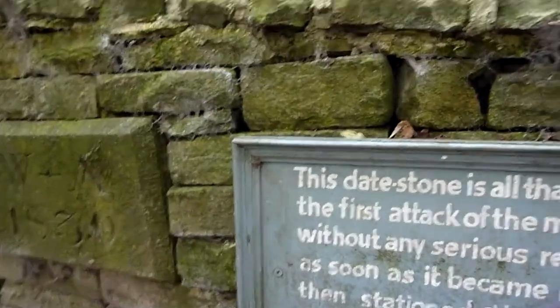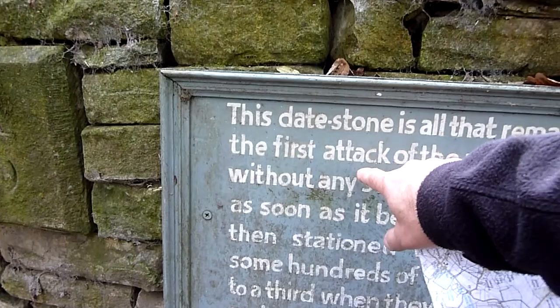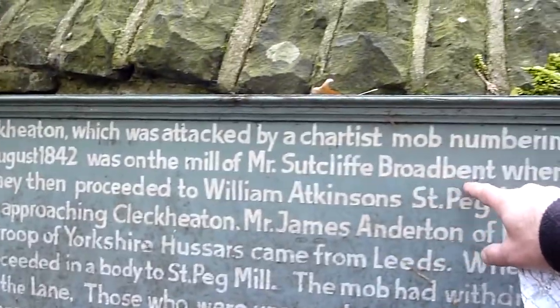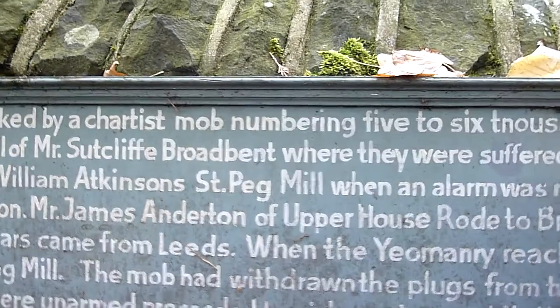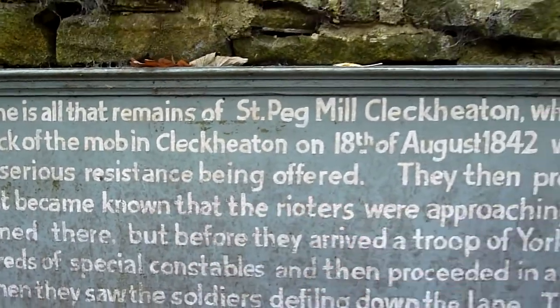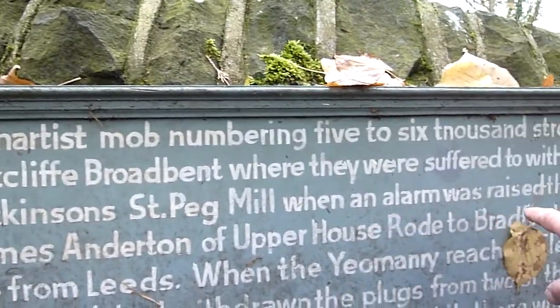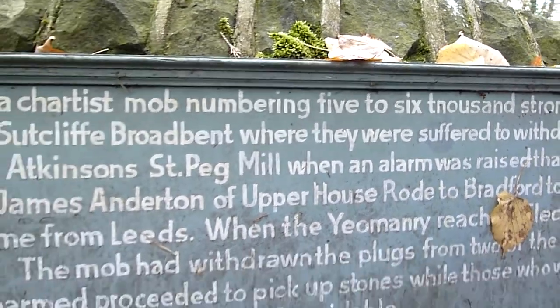Check this out. Hello there. The first attack of the mob in Cleckheaton on 18th of August 1842 was on the mill of Mr. Sutcliffe Broadbent, where they were suffered to withdraw the plugs from the boilers without any serious resistance being offered. They then proceeded to William Atkinson's St. Peg Mill when an alarm was raised that the soldiers were coming. I'll take a couple of photos of this and then try and see what's going on, but it sounds like industrial relations weren't that good back in 1842.